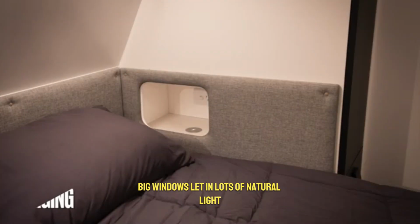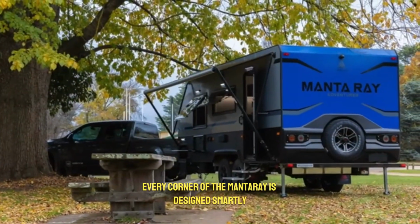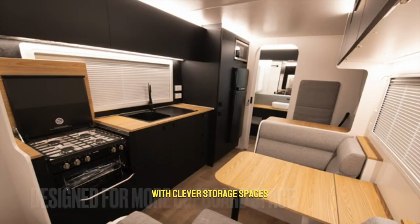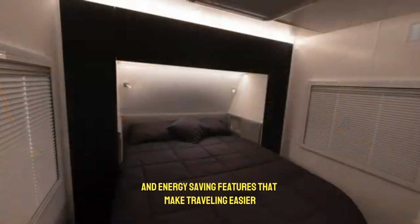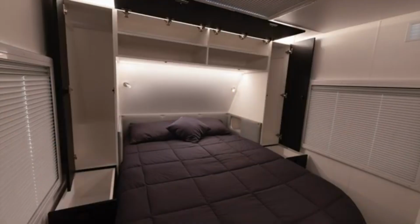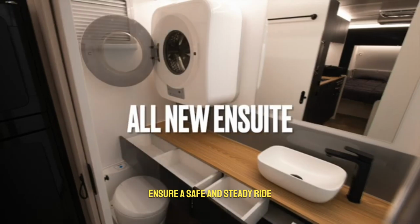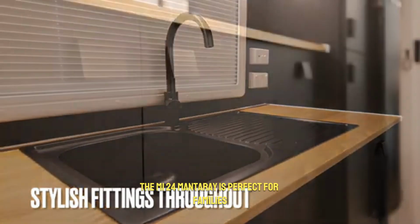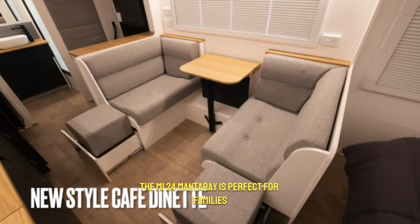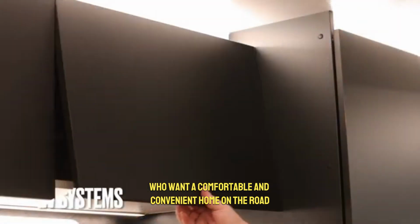Big windows let in lots of natural light and give you beautiful views wherever you park. Every corner of the Manta Ray is designed smartly, with clever storage spaces and energy-saving features that make traveling easier, even in remote places. Its strong construction and smooth suspension ensure a safe and steady ride on highways, rough roads, or winding mountain routes. The Mi24 Manta Ray is perfect for families, couples, or solo travelers who want a comfortable and convenient home on the road.